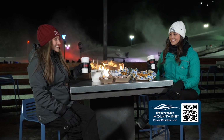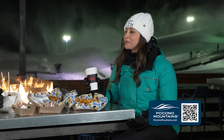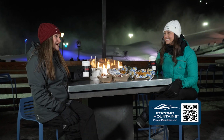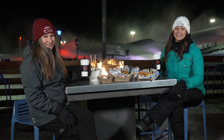Back here at the snow tubing park, we're warming up by the fire, enjoying some good eats and hot chocolate. Yep. Cheers. Camelback snow tubing is the perfect way to add a little extra magic to your winter getaway, so grab your family, your friends, and get ready for an unforgettable adventure. Speaking of adventures, we'll see you for our next one. But until then, we're Bri Dee with the Pocono Television Network.